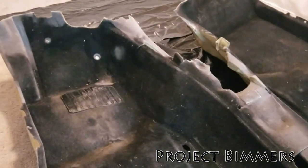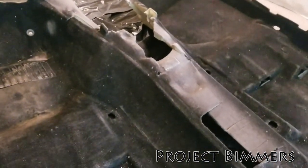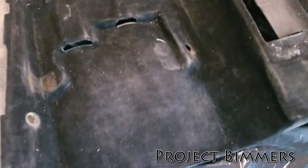And those are the 5 reasons why it's not that bad that you have to go through that on Project Bimmers. So as long as you take advantage of the situation, you should always come out on top, right?